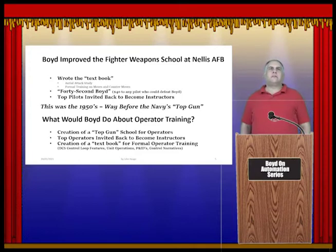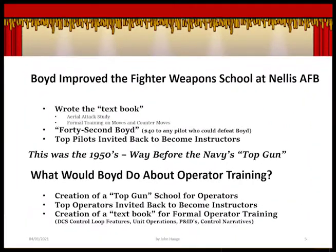Ultimately, all of this would lead to a Top Gun school for operators run by instructors drawn from the top operators from across the company. Not all Navy pilots went to Top Gun. Not all operators should go to Top Gun. Only the best operators. These Top Gun operators would become the leaders of safety and quality improvements in the plant.